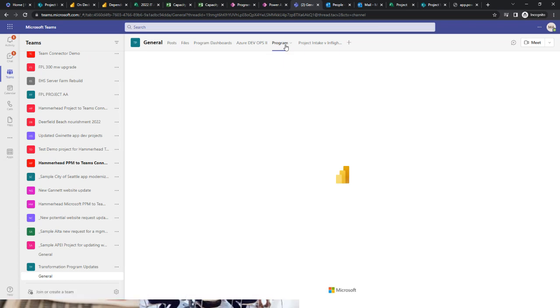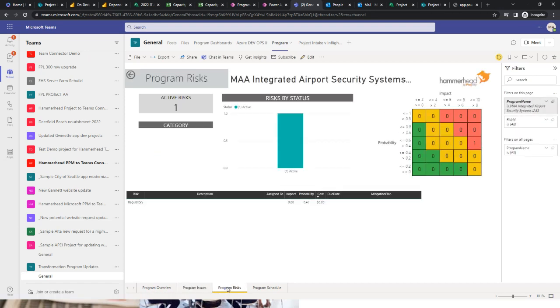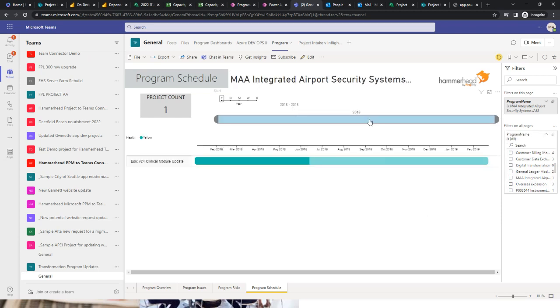We can get additional program reports. These again are Power BI, all coming through Teams on a specific program we have. So if we wanted to say, okay, on the modernization program, cost per project, active risks and issues, and again, drill into this data as we need it. A risks report, an issues report, and have an overall program schedule for the specific program we're talking about, where we can go and select the program. Again, digital transformation. We will have a listing of all the projects within the program right here.